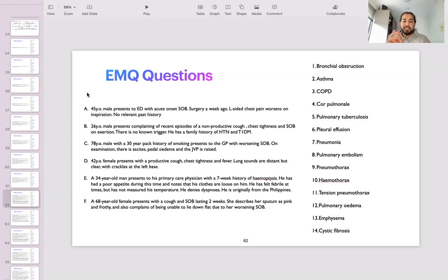The other thing is he felt febrile at times. So that means he was going up and down. It was like a very slow thing. It wasn't a very high fever, it was a light fever. And that's another thing about TB as well. So it will show viral patterns as well.